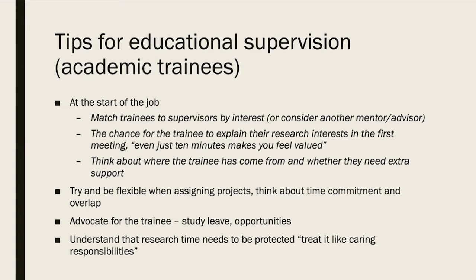If you are an academic trainee and you have your first meeting with an educational supervisor, somebody commented that just giving the opportunity for the trainee to explain their research interests in that first meeting, she said, even just 10 minutes makes you feel valued, and I understand what she means.